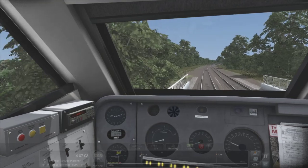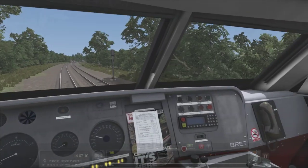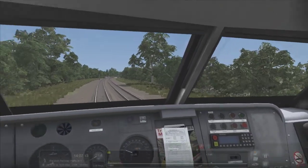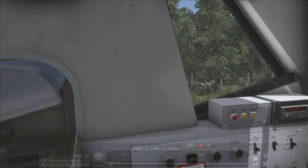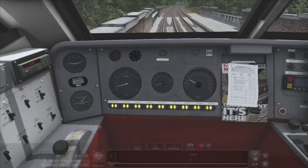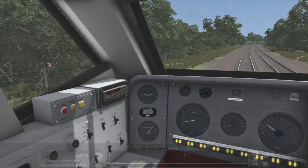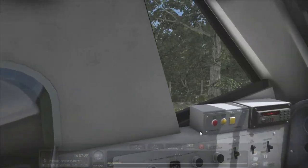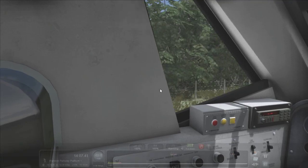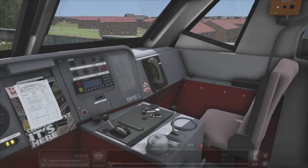Right, so we're on the move. Next stop is Warwick Parkway in about 8 minutes. 10 minutes, sorry. Does take a little bit of time, because it's DBT, I think it does drag quite a lot, so picking up speed is a little bit sluggish with this. 68, it does pick it up quite faster.